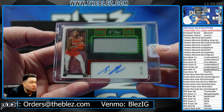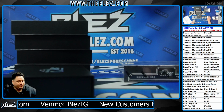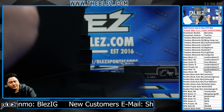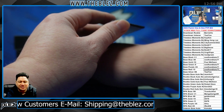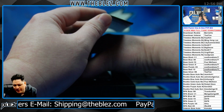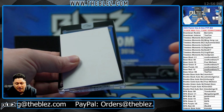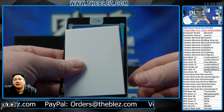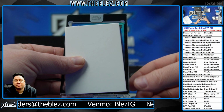Veteran base auto is Komaba. Veteran base autograph is Komaba. All right, here's the halfway point, guys. So far, solid case. Solid case. Benedict, Shaden, Stockton timeless, and a downtown. And this color looks great. We got a downtown.